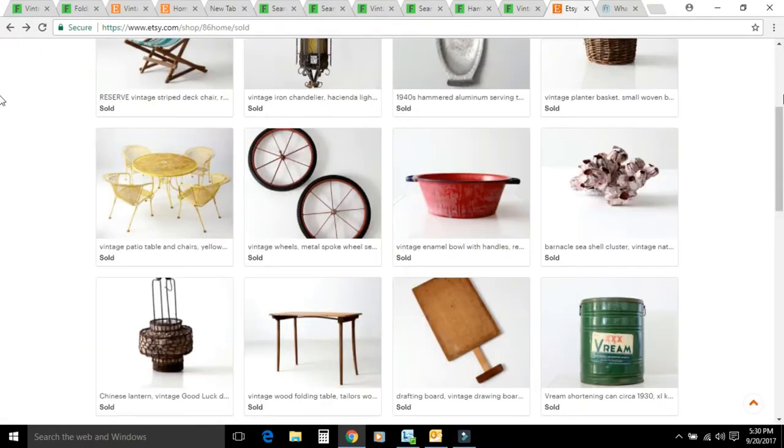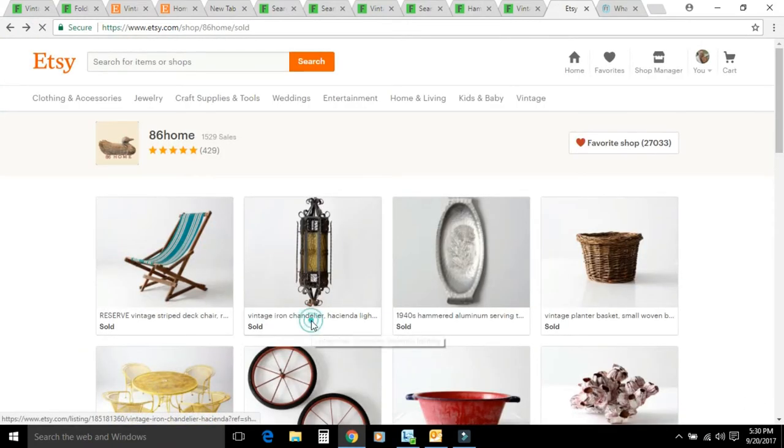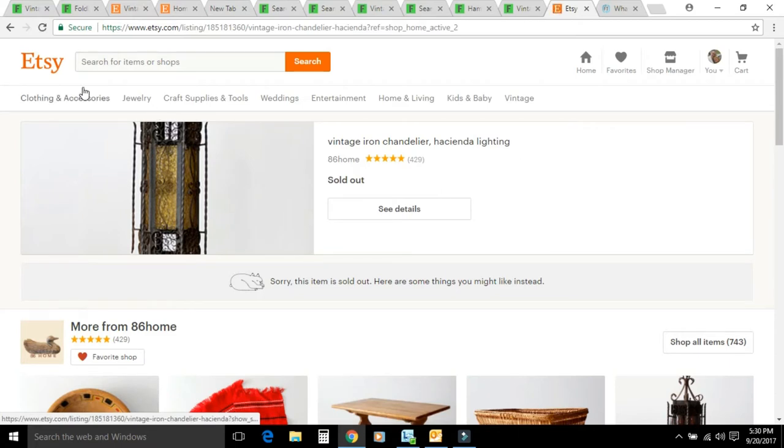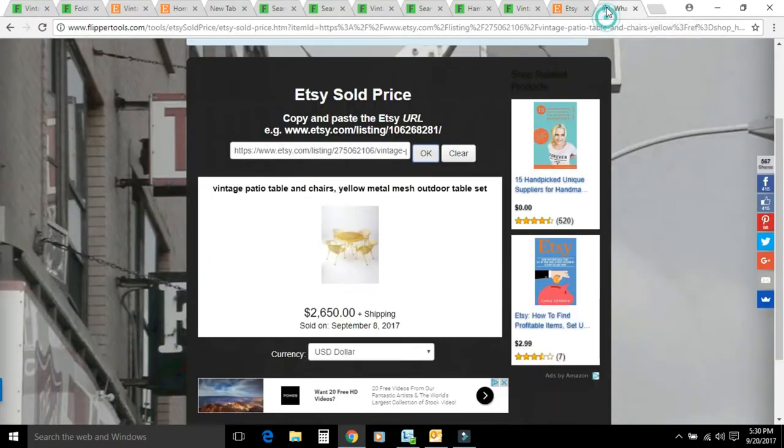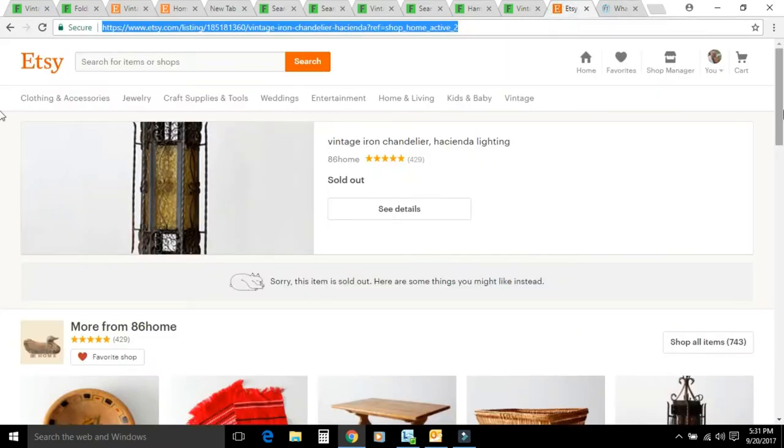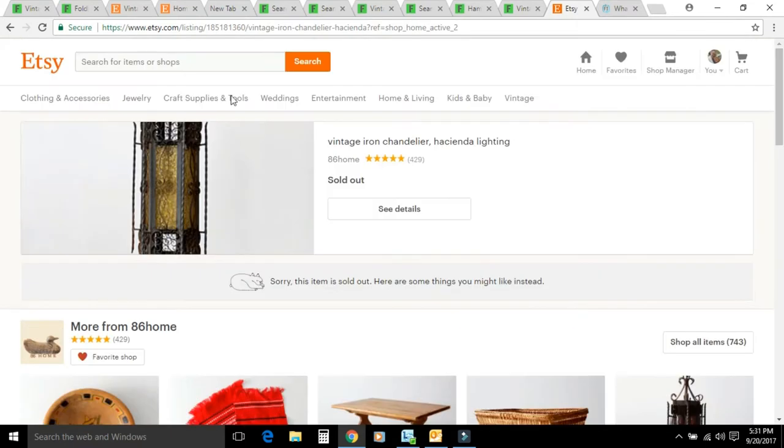Let's take a look at something else he sold. Let's take a look at this chandelier lamp here. Again, we're going to copy the URL and we're going to come over here and search it. And for that lamp, you got $650 plus shipping. And there's nothing really terribly rare about that lamp. But again, he's asking top dollar, setting himself apart from his competition.